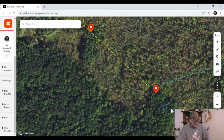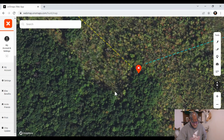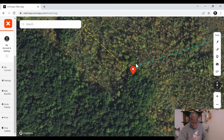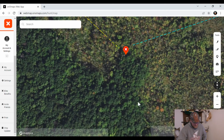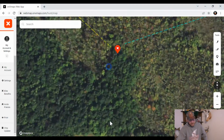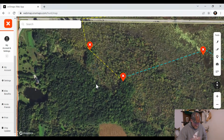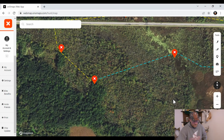Then Bud continues to head to the southeast here, and another little soft edge similar to up here, where bucks could be bedding off this point, could be bedding in this bowl, and heading up towards this ag field to feed. A lot of people don't target those soft edges. I've found some really good production off them over the years for having a lot of deer encounters.